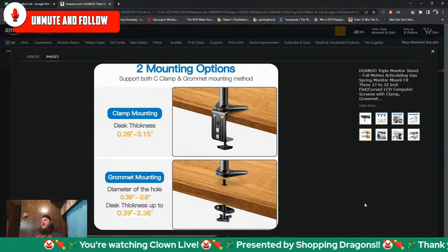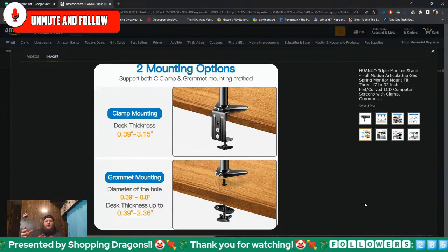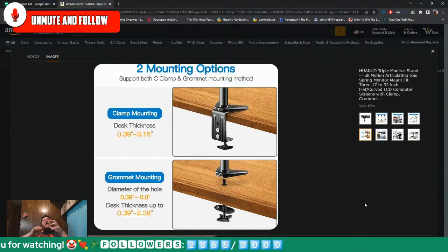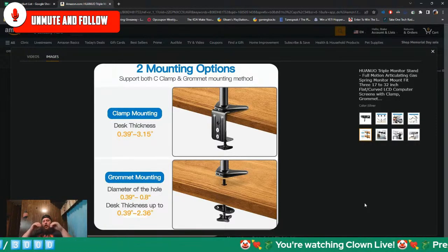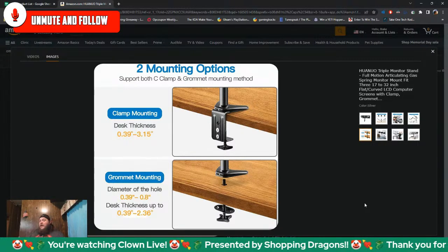Now, when it comes to the clamping method, I've got to say, I never tried to use the Huonuo triple monitor arm stand without first getting a little clamping plate. So I ended up buying a little plate for around $20 that just fit my desk nice and would act as a prevention of any overstressing or over-tightening of the clamp that could cause unwanted digs, nicks, or scratches into your desk's surface. So I like that a lot.